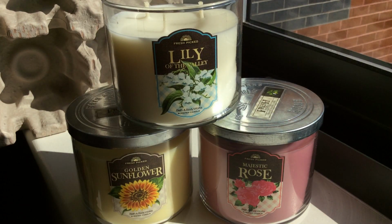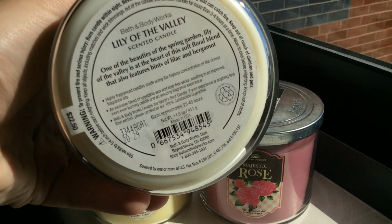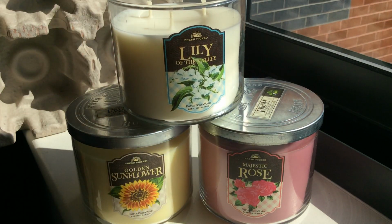So really, if Lilac Blossom has lilac, Lily of the Valley, and violets, and Lily of the Valley has Lily of the Valley with lilac and bergamot, really the notes are very similar. Now, yeah, you don't need both of them.